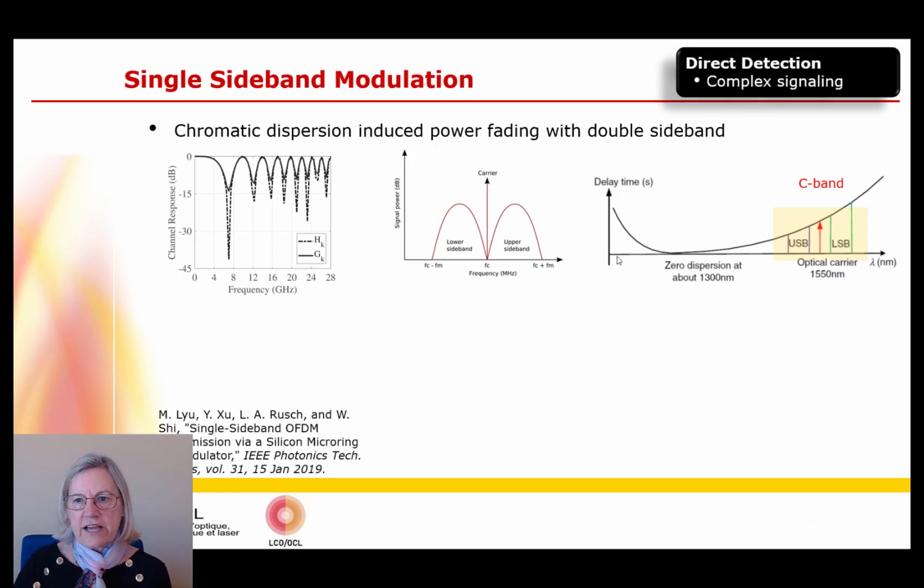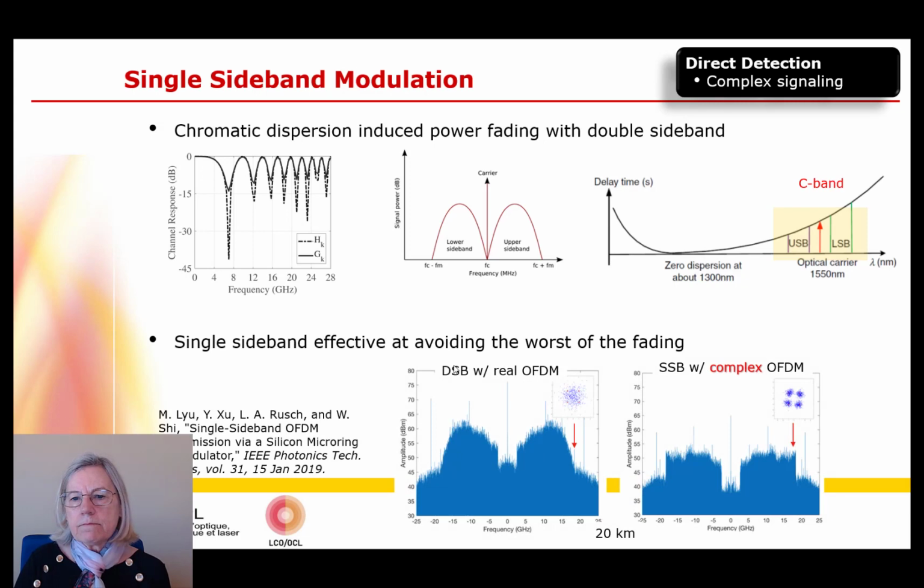So we have demonstrated this direct detection with what we call complex signaling, because I just use this Hilbert complex conjugate symmetry in order to suppress one of the sidebands. For instance, if I use double sideband, here's a spectrum after like 20 kilometers, how badly the dispersion has impacted. Whereas if I use single sideband, I get something that's very, very flat return and very good recovery.